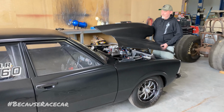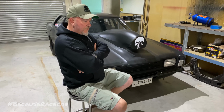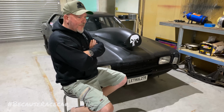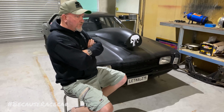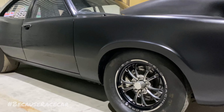The engine is a 440 cubic inch Windsor, naturally aspirated. It's an all-fast C4 transmission and converter. It's a 9-inch diff, standard suspension points on the car. That was the whole idea of the car, and my focus was to try and get these tyres to work and get my head around it with a standard style suspension rear end.